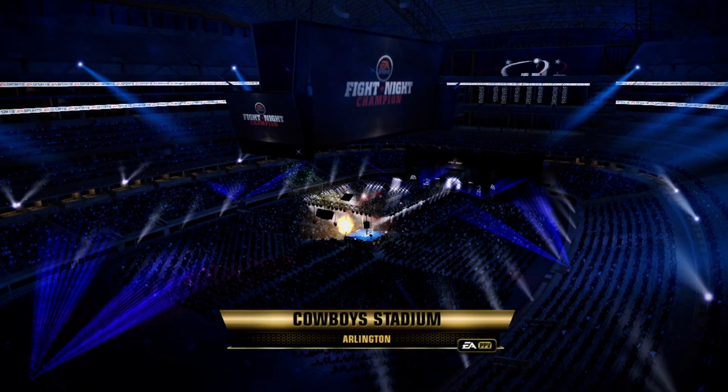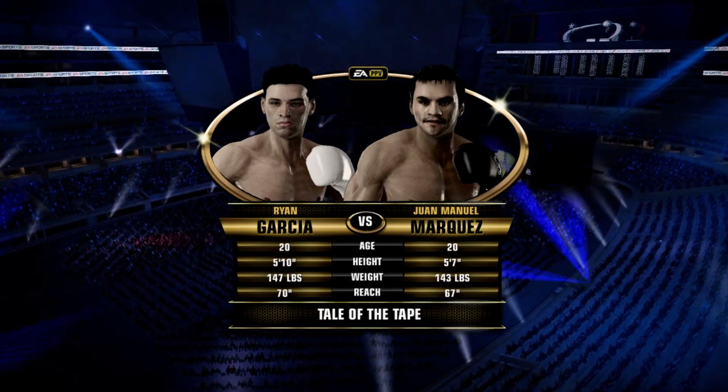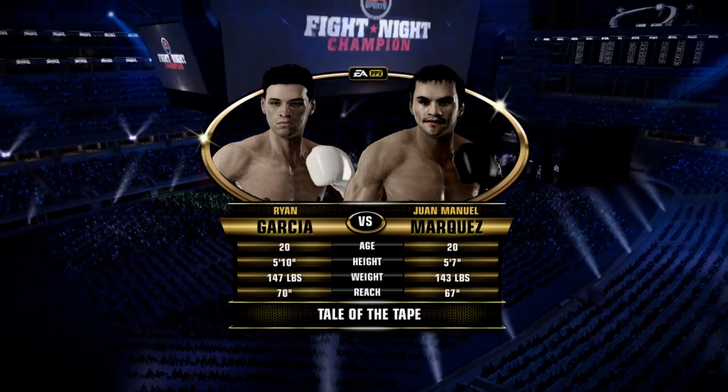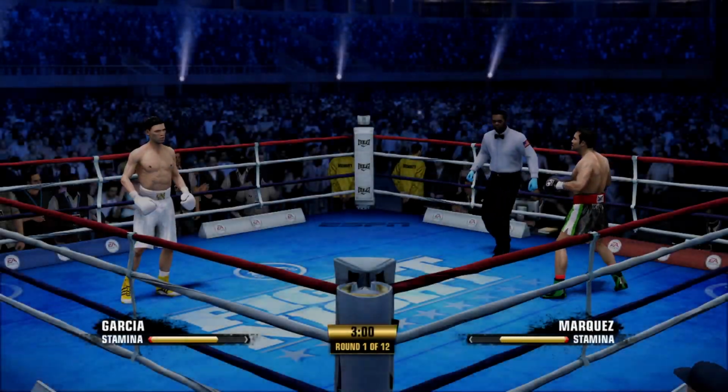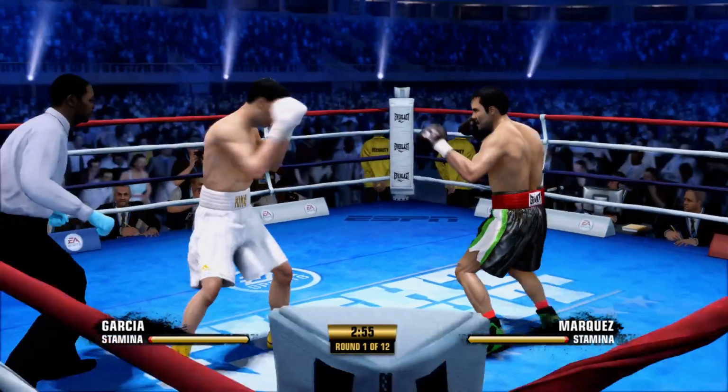Everybody, and Joe Tessitore at the Atlas, and we're just about ready for action. This is a 12-rounder. Here's round number 1.